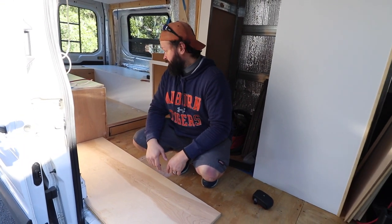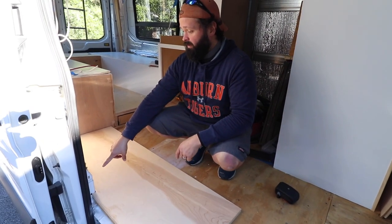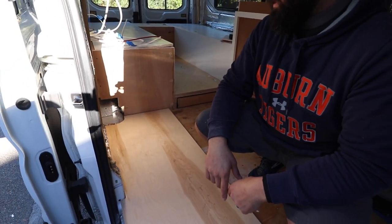And yeah, we had to cut a little bit out to notch it out because of the van and because of the wheel well. So, it's coming along.